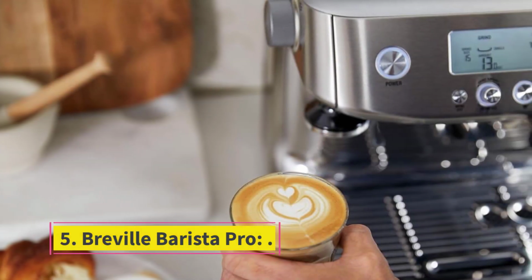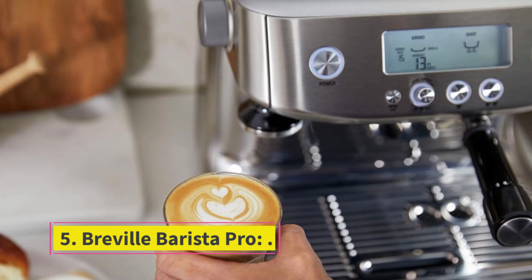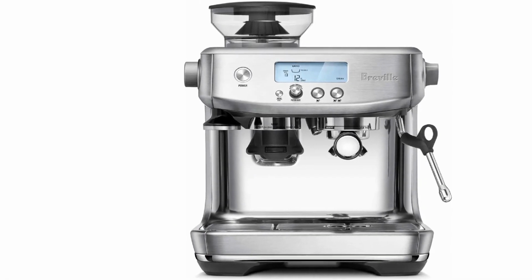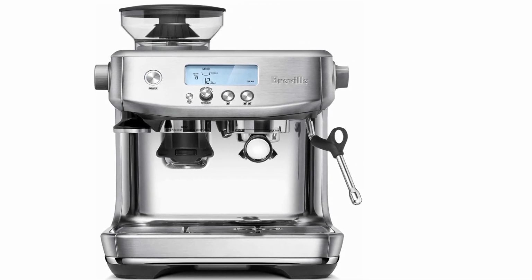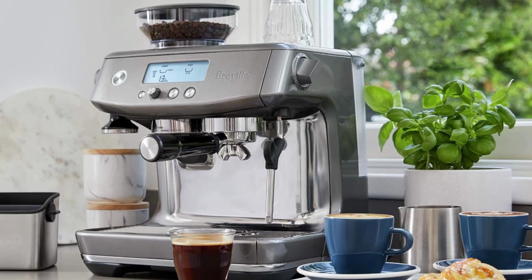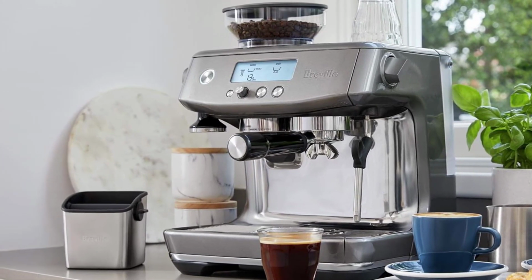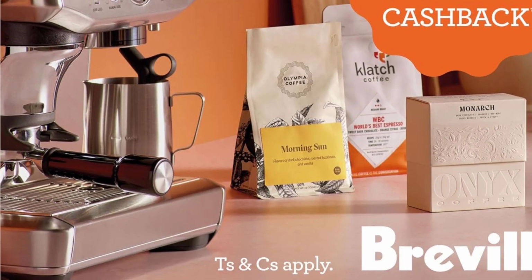Number 5. Breville Barista Pro. This is one of the good machines with so many good features. Breville's thermojet heating system is used in this automatic espresso machine, which is claimed to reach the appropriate heating value in 3 seconds. The Smart Grinder Pro is included with the Barista Pro so that you can grind your favorite fresh beans properly.